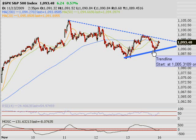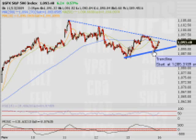So my list is as follows. I've got some really good buy-the-dip setups, which is interesting considering the fact that the S&Ps have been up so much. I've got a pretty long list of stocks to buy near support levels, near trend lines. And I've got some stocks that are up a little bit that are starting to soften and look like they're about ready to sell. So take a look at these.